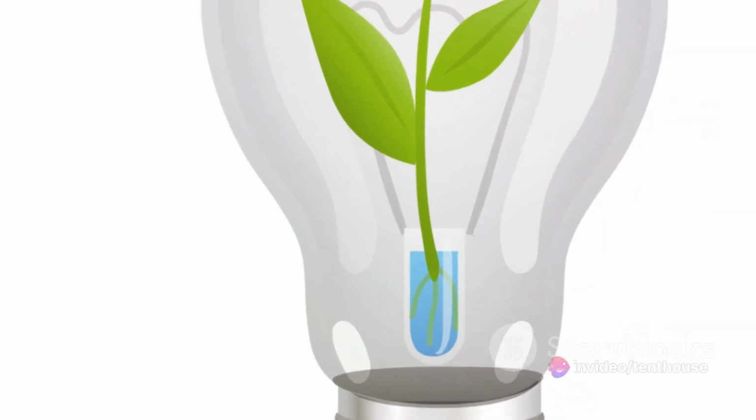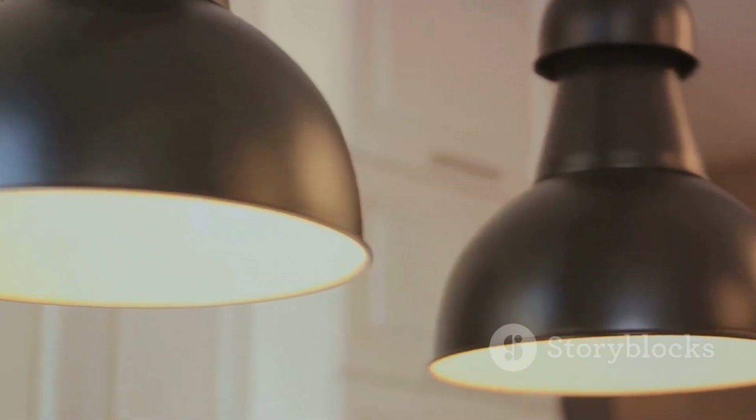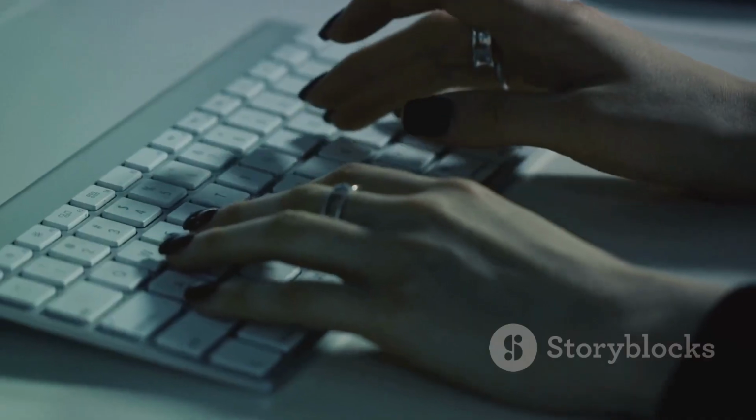Now let's talk about costs. Unlike Wi-Fi, LiFi doesn't require a router to transmit data. Instead, it uses LED or infrared light, which are already abundant in our homes and offices. This makes LiFi not only a more economical choice, but also a more environmentally friendly one.